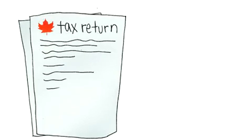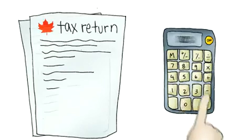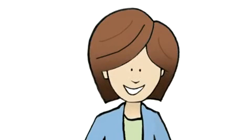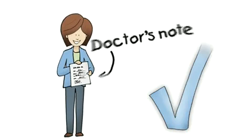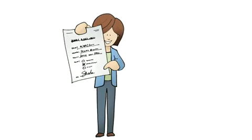When Sandy files her tax return, she completes Schedule 5 to calculate the amount that she fills in on line 305. Sandy, and any caregiver who is claiming the Family Caregiver Tax Credit, must keep the doctor's note describing their dependent's impairment in case the Canada Revenue Agency asks to see it.